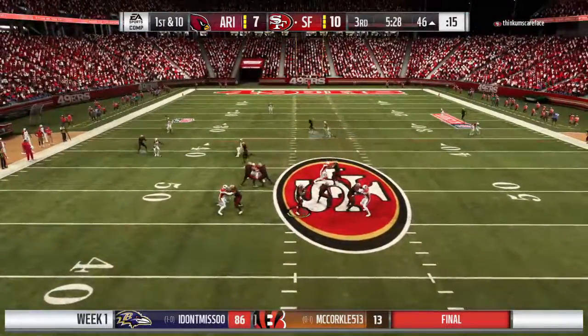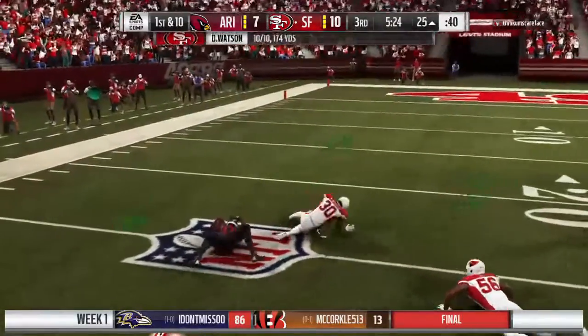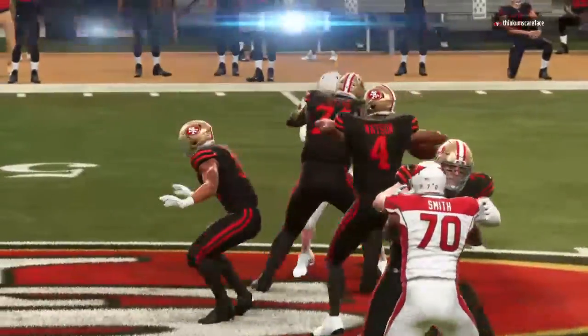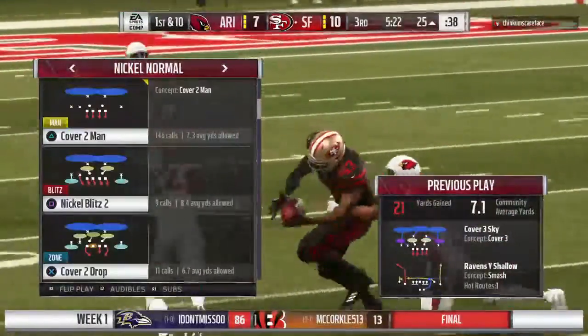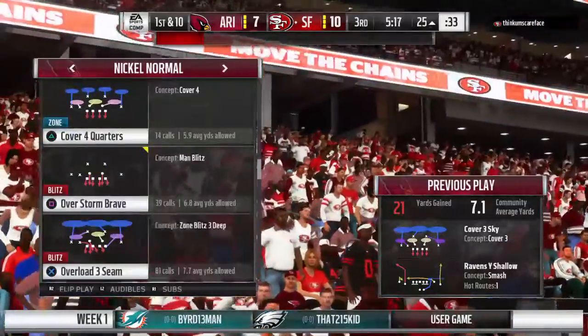Operating from the gun, Watson. Looking left side, and he's got a man. That's Taylor. And they're able to work this to the 25 before it's all said and done. And a nice gain of 21 yards.